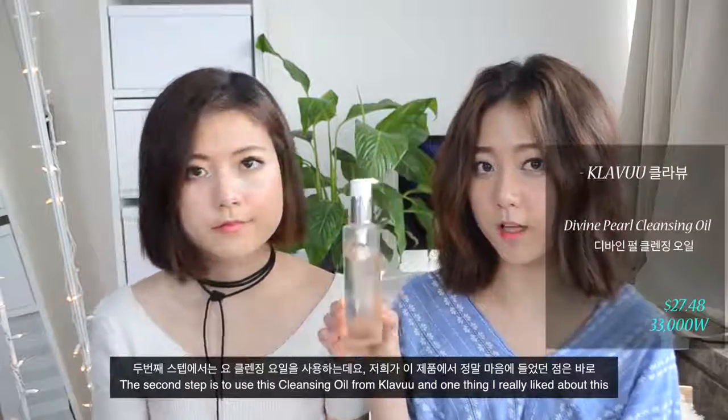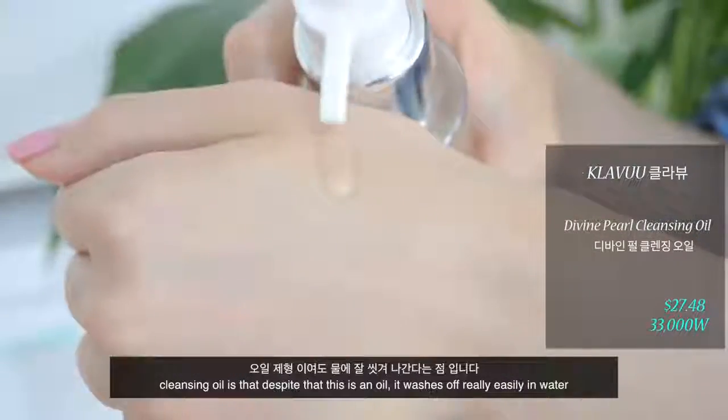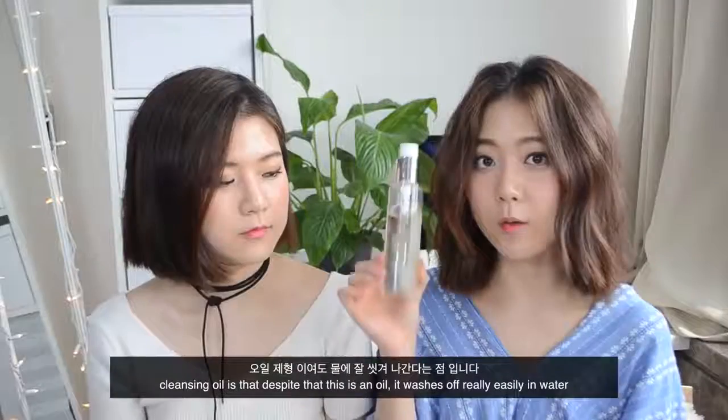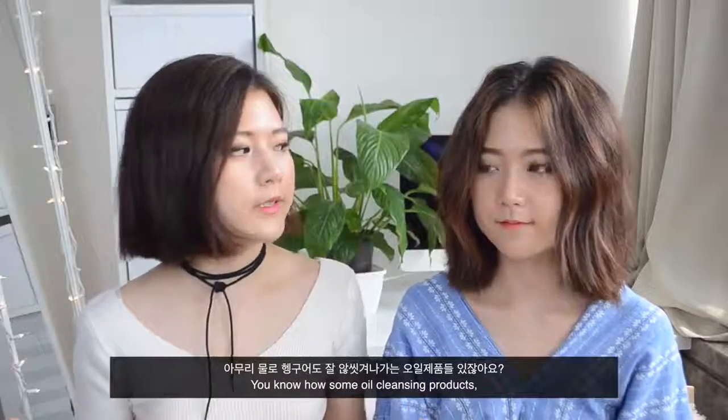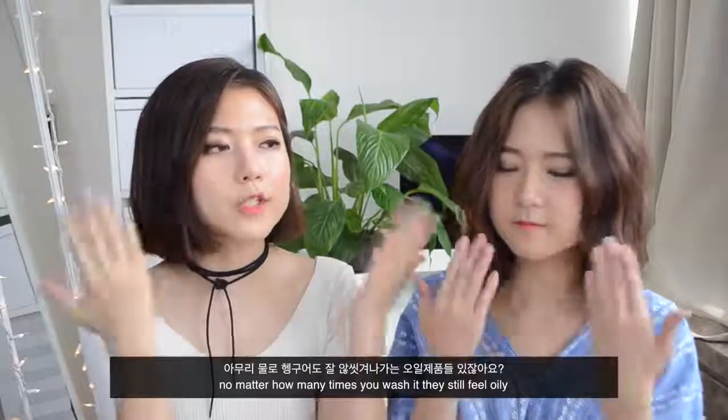So the second step is to use this cleansing oil from Klavuu. And one thing I really like about this cleansing oil is that despite it being an oil, it washes off really easily in water. You know how some oil cleansing products, no matter how many times you wash, they still feel oily? Well, this one doesn't do that.